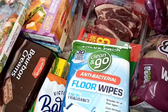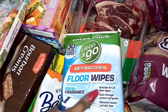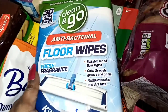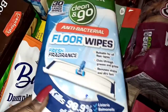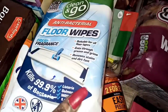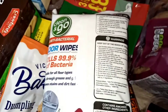Then I got some much needed antibacterial floor wipes, because my house is mostly flooring and not carpet, so I like to make sure it's clean for the babies and the kids, and yeah, kill the germs, remove dirt and all of that, and we need this right now. So this was very good for the price. I think it was £1 or £2 for all of this. And yeah, I'll definitely be getting some more from Iceland very, very soon.